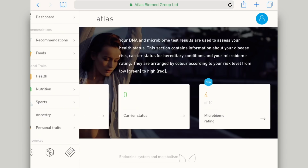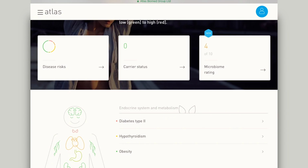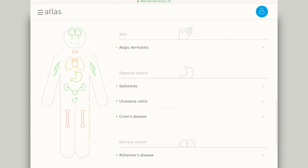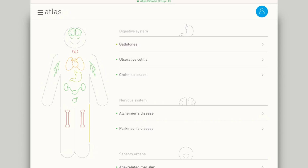Personal traits, this should be interesting. How susceptible I think I am to these various things. Diabetes type 2, yeah, as I said, my dad. Hypothyroidism. Obesity is low, that is good, although this boy is carrying some pounds. Crohn's disease, all pretty low. Nervous system, Alzheimer's, wow. Okay, that's interesting.